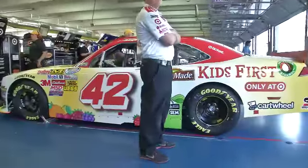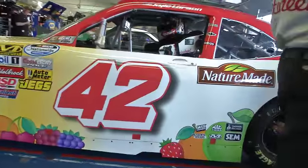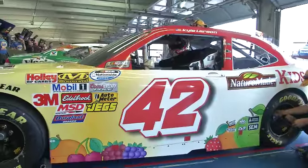Kyle Larson, hey, he's got all sorts of fruit on the car. Winner last time we were here, right here. Yeah, it wasn't that other Kyle. It was this Kyle, Kyle Larson.